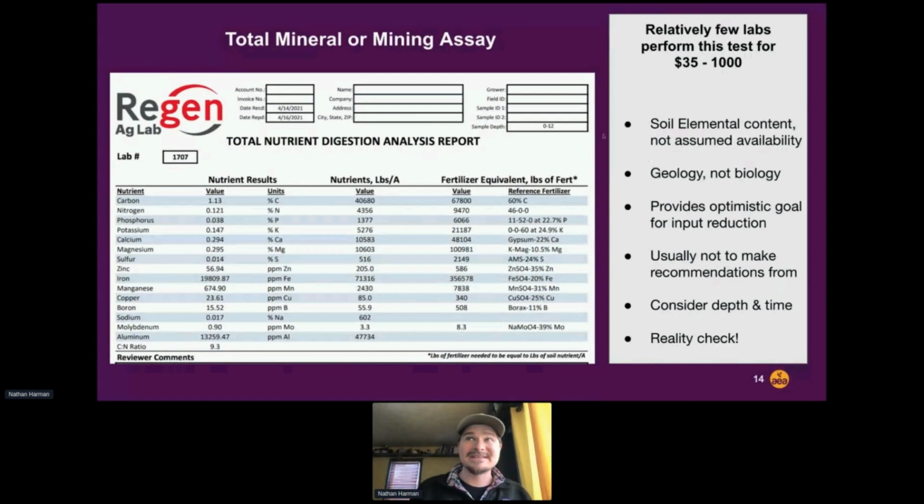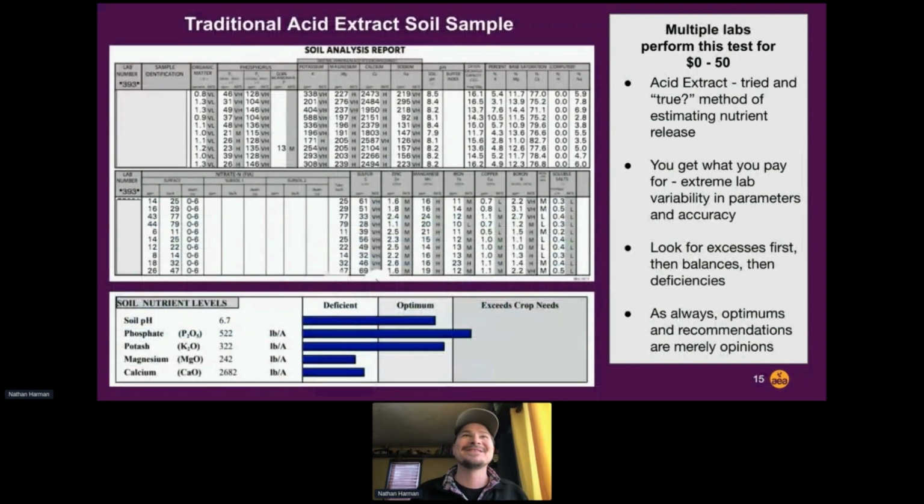Consider depth. This is a 0 to 12 inch sample. If your roots are peaking out at 4 inches, then you should take a 4-inch sample separately and then a 12-inch sample, and then you'll be able to tell yourself, all right, how much free fertility do I get if I can get down to that 12 inches? This sample is about $35 from Regen Ag Labs. A few labs offer this. If you ask for a mining assay, it'll be more like big money, but it'll also tell you your uranium and gold and silver if needed.